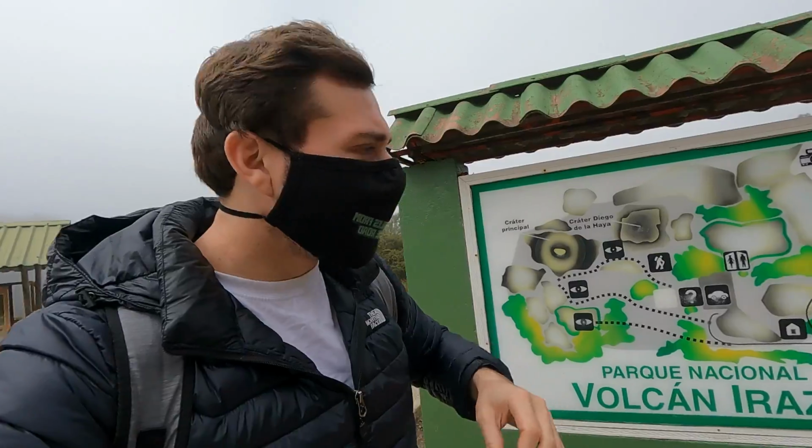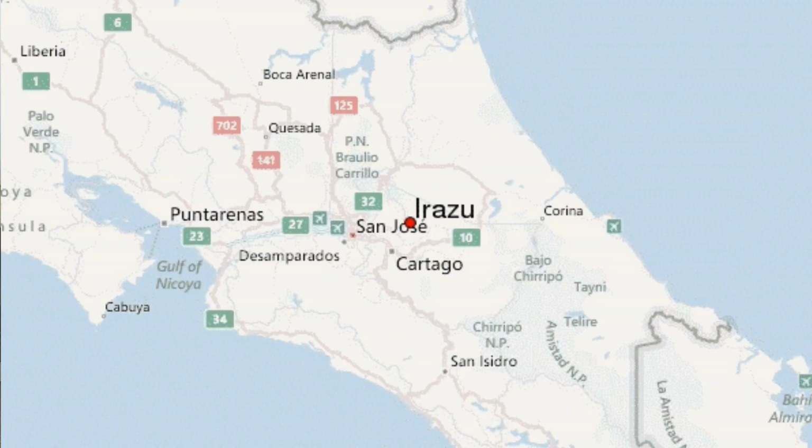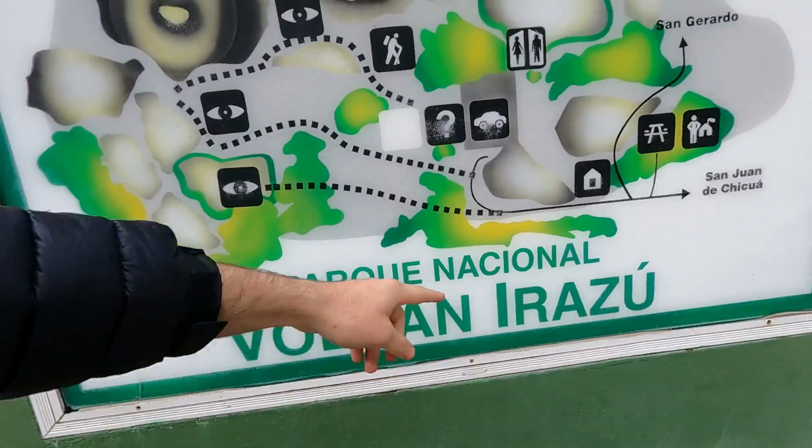All right guys, here we are. We're almost 3,000 meters above sea level. It was about a 2-hour bus ride out of San Jose. There's only one bus. It leaves across from the Teatro Nacional, the National Theater, at 8 in the morning. So don't miss that one. So here we are, Parque Nacional Volcan Irazu.